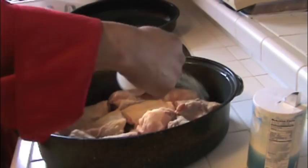Is that granulated garlic or garlic salt? This is granulated powder. I already have salt, so I don't want to double my salt. It's okay. Too salty, okay?